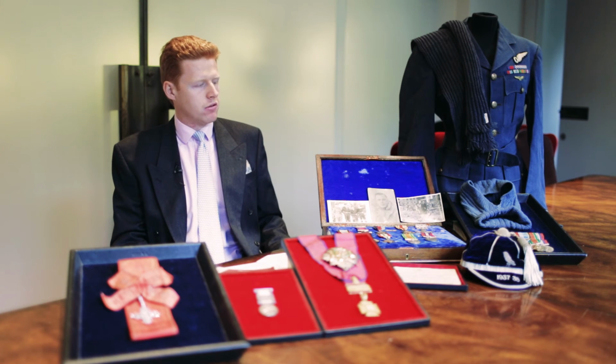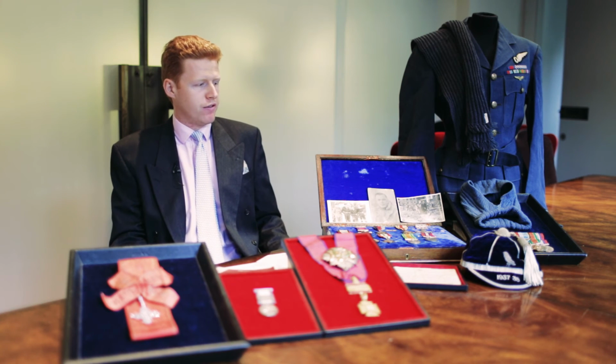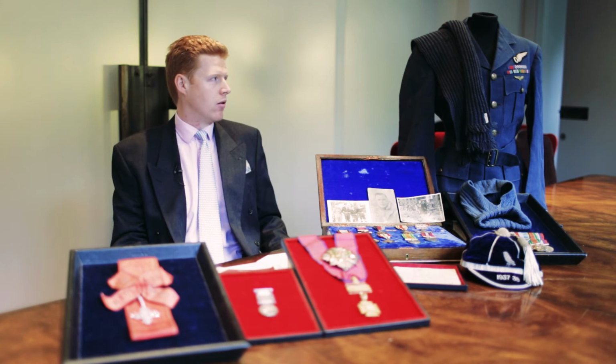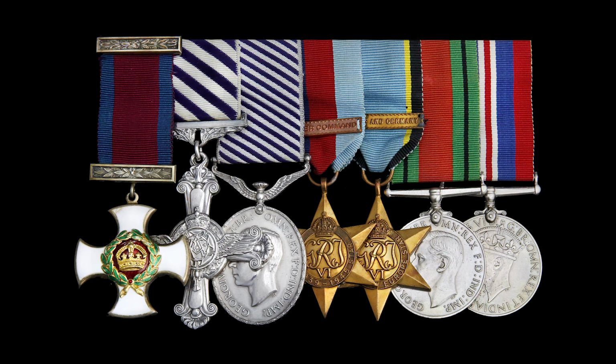Brisbane, on a number of flights, received terrific amounts of flak damage to his aeroplanes, and so what a man. Read the catalogue description, and this one carries a pre-sale estimate of £8,000 to £10,000.